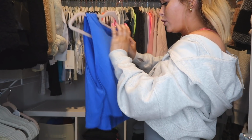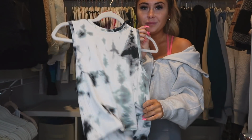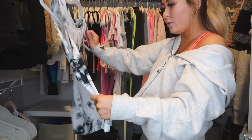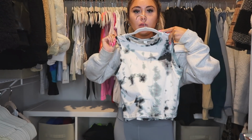This is really cute. I just don't wear it. Should I keep it? Okay, I'm gonna keep it because it's cropped. I'm gonna get rid of this. I don't ever wear it. It's, I don't even know the style of tank top, but it's an extra small, but it fits like, I would say a 4.